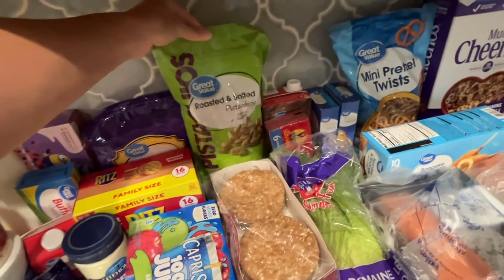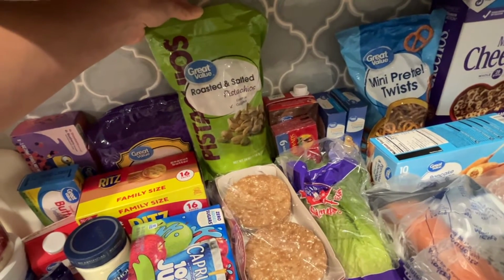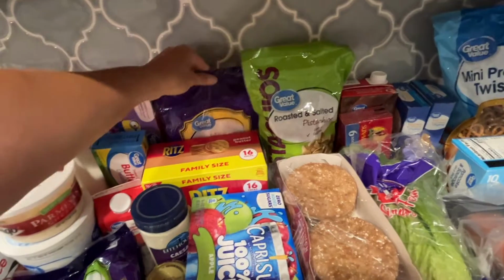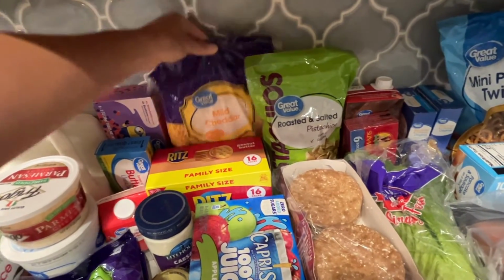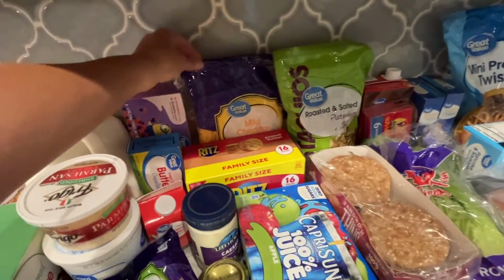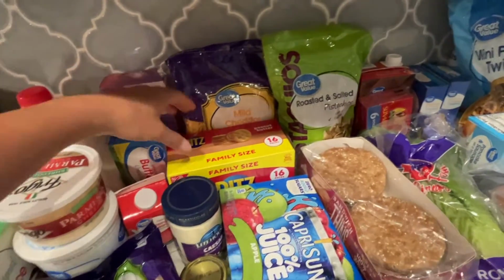One of my favorite snacks ever is pistachios. I think they're so delicious. So, a big bag of pistachios. Back here is the big bag of cheese. We go through almost one of these a week. Benjamin's really into quesadillas, and we just go through a lot of cheese.